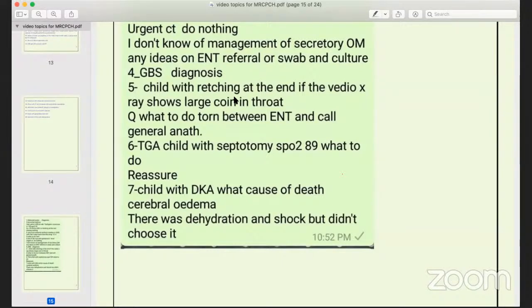Then, if not removed, then airway, breathing, circulation. If the child is cyanosed or unconscious or not breathing, you have to give ABC. You have to start chest compression and mouth-to-mouth breathing. Between ENT and general anesthesia, whom will you call first? I will see if the child is breathing well, then I will call an ENT. If the child is not breathing and needs intubation, I will call anesthesia.